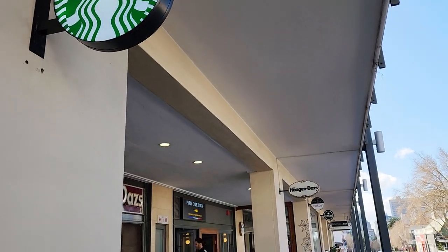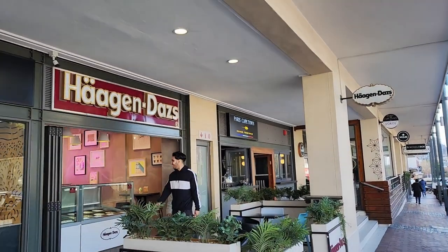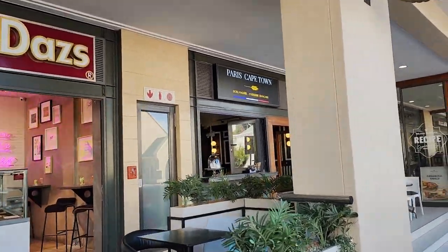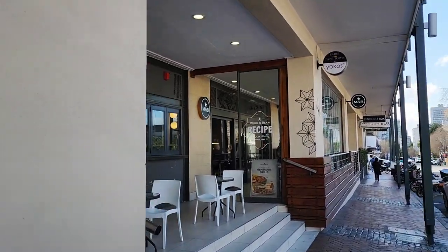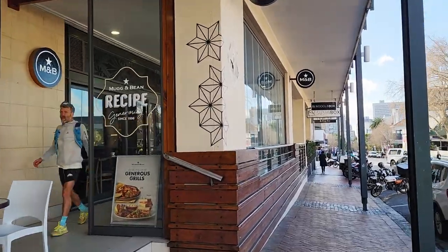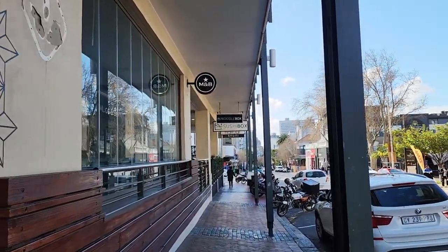Well, our mouths are a bit full of biltong. We're still eating it. But let me show you some of these shops as we go down. Haagen-Dazs. Paris Kepta Boulangerie. Rag and bean. Noodle box and sushi box.